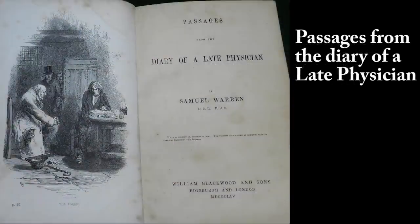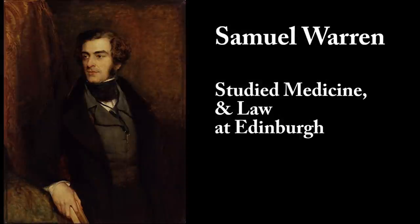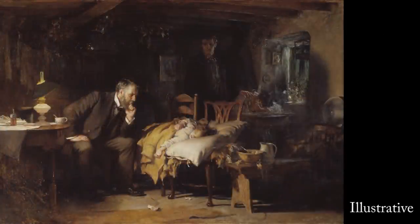Warren's stories proved popular enough to merit their collective publication in a book called Passages from the Diary of a Late Physician. It was a very popular book in its day. In fact, it was so popular that it was reprinted numerous times and in various translations. Warren was a learned man. During his time at the University of Edinburgh, he trained in medicine for 6 years before abandoning medicine for law. It is his training as a physician that's important here, though, as it seems to have given him a wealth of source material to draw on for the stories that he would later write for Blackwood's Edinburgh Magazine.